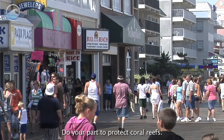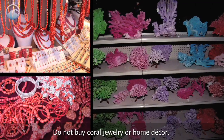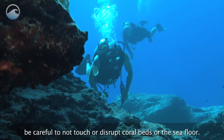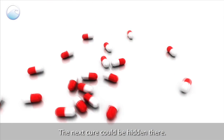Do your part to protect coral reefs. Do not buy coral jewelry or home decor. And when snorkeling, fishing, or scuba diving, be careful to not touch or disrupt coral beds or the sea floor. The next cure could be hidden there.